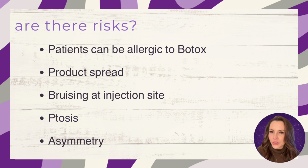It is very rare to have an allergy to Botox, and I personally, knock on wood here, have not had any patients be allergic to Botox, but you can be allergic to just about anything. So that's always a possibility. So anyone who has had a previous reaction to any of the neurotoxins definitely should avoid Botox as well.